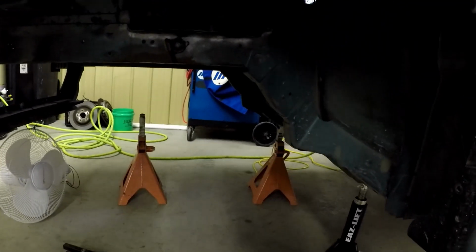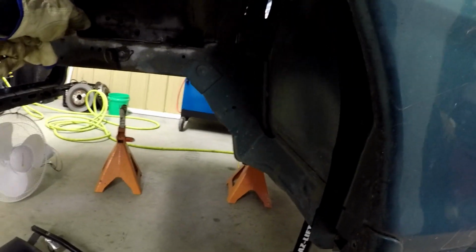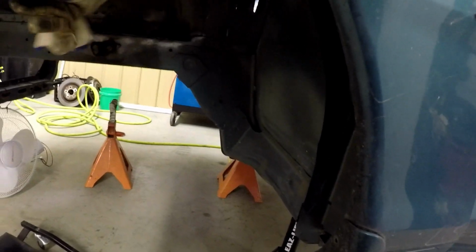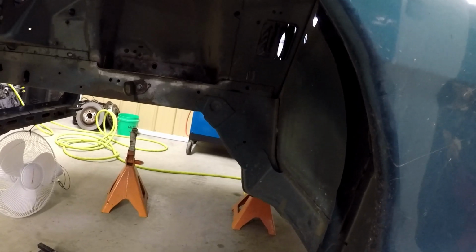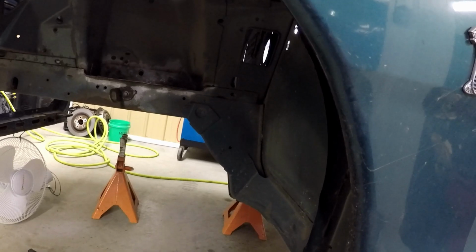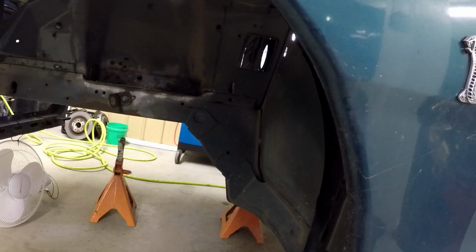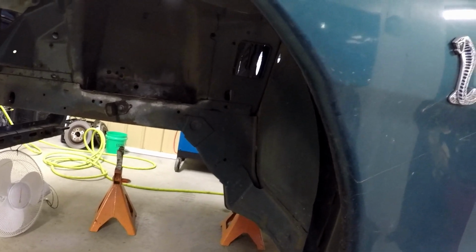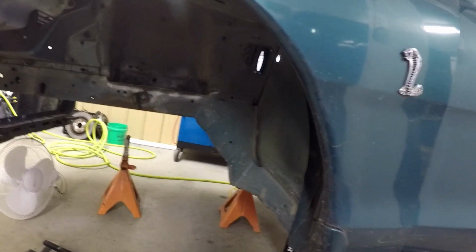to the front, you can see that the K-member's out. When I did sandblasting, I sandblasted all up in here trying to clean it up so I could get those bolts out, and none of them came out easily. I think one I did have to PB Blaster, but it did come out, and then all the rest I had to cut, which is a pain in the butt. But it's out. Got that. Let's see what else we got.